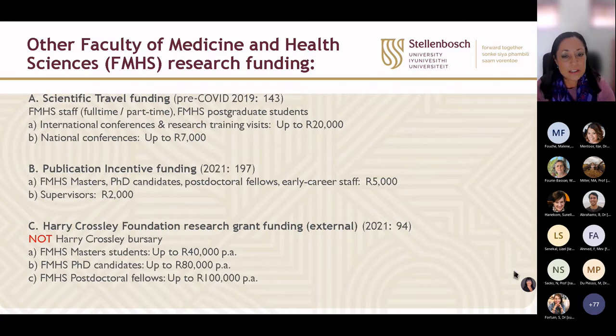So that's for any staff or any level of postgraduate student or postdoctoral fellow that can apply to attend, or even for registration fee for virtual conferences, and where they can get up to 20,000 Rand for such a visit, which is usually also then considered co-funding. So training visits, research training visits to learn specialized skills, are included in here. And for national conferences, we fund up to 7,000 Rand.